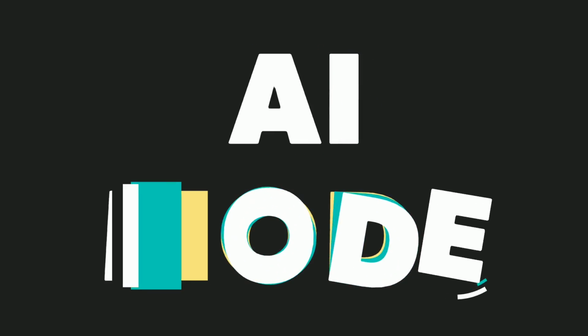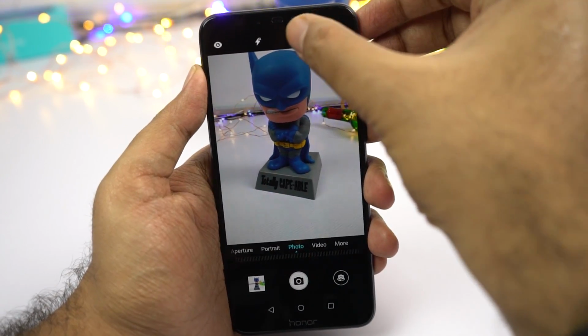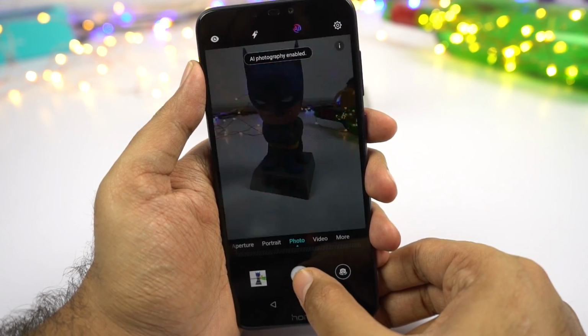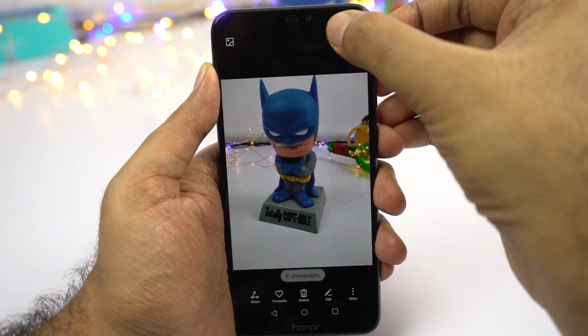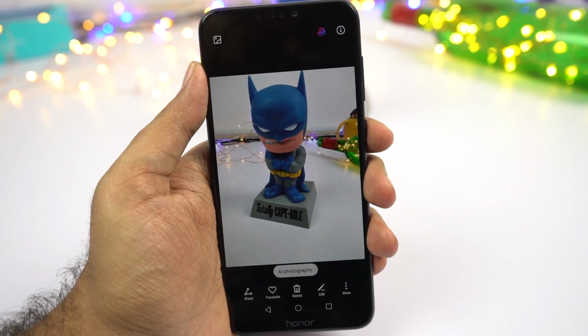Next, this one has a dedicated AI mode for the rear camera. Once you turn it on, AI mode automatically detects the scene and enhances the image to make it look better. So let's say you're taking a picture of a waterfall, food, flower or a dog. Depending upon the scene or the subject, it will enhance some details. Most of the time images just look a bit more saturated, but sometimes it also plays with dynamic range. At the end of the day, it's all about personal preference, and if you don't like the super saturated colors, you want a more natural look, you can always disable AI mode before taking a picture, and even after taking a picture, you can disable it.